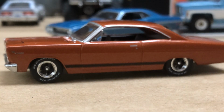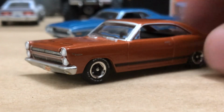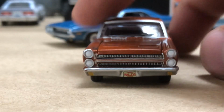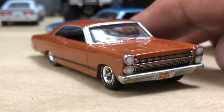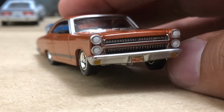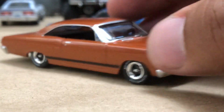They're probably running a 15, 16 inch at the most. A lot of them keep the stock brakes and stuff, so these wheels and tires fit good with the stock running gear. You could see that Mercury front end, very unique, even though it is, you know, a Fairlane basically. Very funny license plate. It says Haley's, and that's obviously to harken back to Haley's Comet.